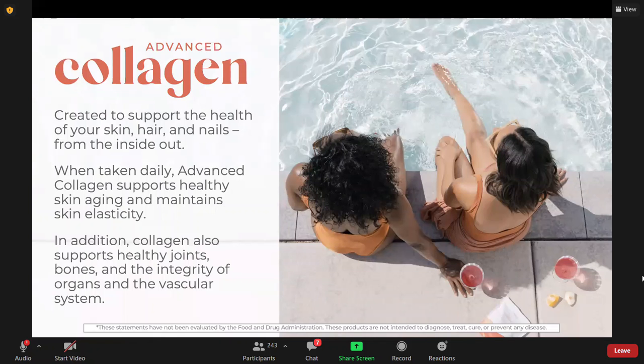So first and foremost, I wanted to state that the product is designed primarily to support the health of skin and hair and nails from the inside out. We do have collagen in skincare products, and that works in a completely different way. And I will touch a little bit on that at the very end, but I don't want to get sidetracked on that. But in addition to those functions, you're also going to get benefit in the joints and bones, the integrity of the organs and the vascular system. There's even probability that you'll benefit even in your digestive system, again, from a structural standpoint.